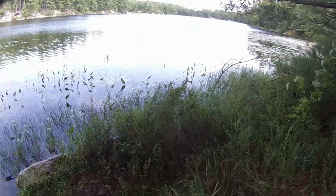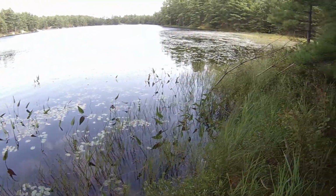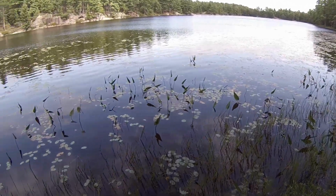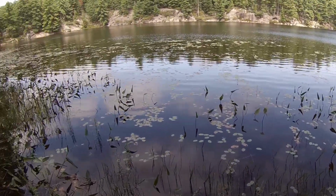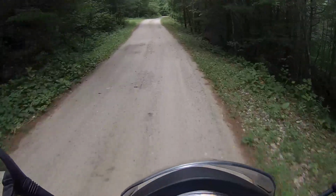On Crown Land, you can't camp right next to a lake. I think it's 100 feet or something like that. Don't quote me on that though, because it may be more. But in other words, they don't want people camping right on the lakes.